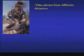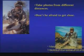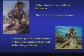Here's a picture of a nice antelope buck that this guy went ahead and composed. There's a big javelina. So when you guys are taking a picture of your wildlife, go ahead and take that extra time.